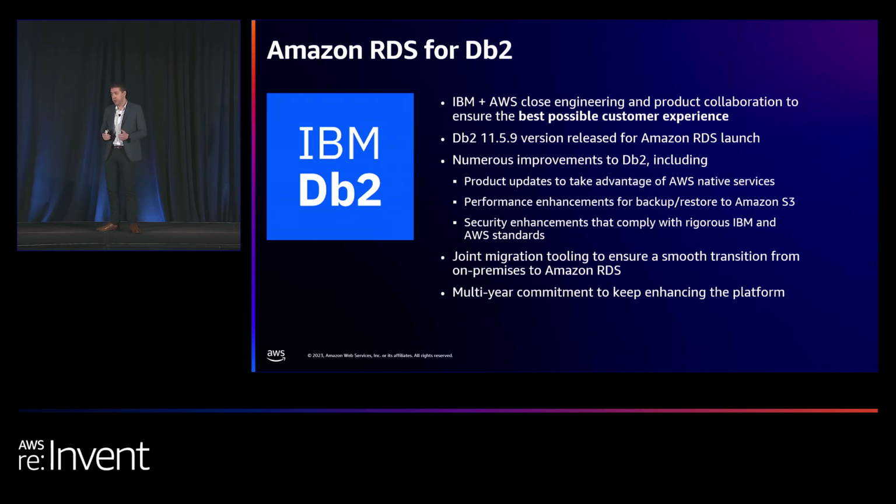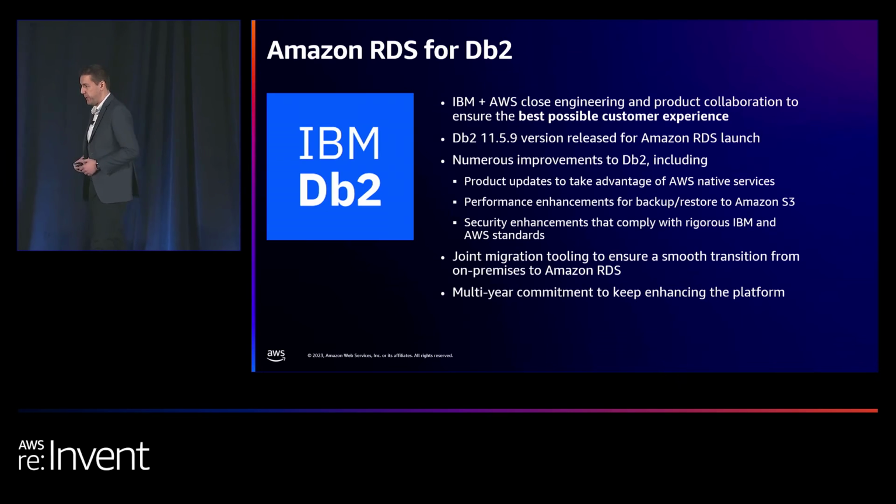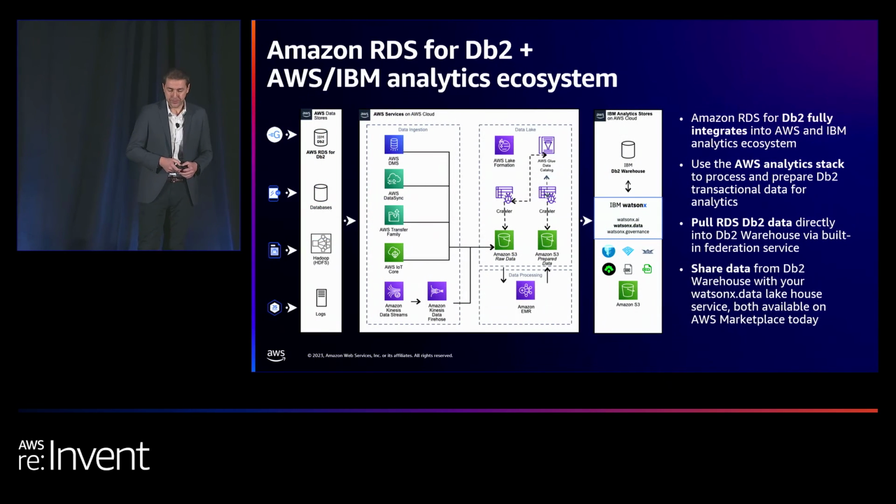This is meant to make it as frictionless as possible for you to take on-premises workloads and transition those to the cloud, to AWS, right? So we did some joint work on that as well. And this is really a multi-year commitment between the two companies, right? We're obviously at launch time today, but we're just getting started as far as the product roadmap and evolving the platform going forward. So we're fully committed to this. I know AWS is fully committed to it, and we're super excited about what we've been able to build so far, and we're just getting started.